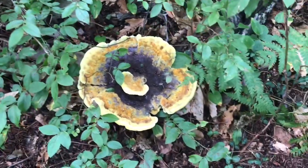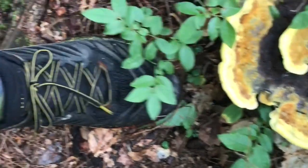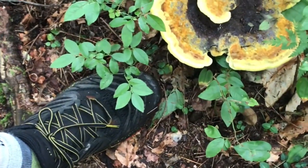I've seen some really cool mushrooms, all kinds of different colors, but this one really is striking. And it's pretty huge. You can see my shoe there to get an idea just how big that thing is.